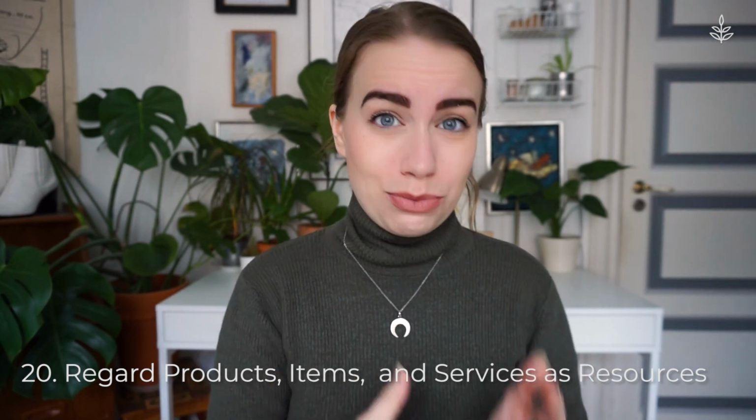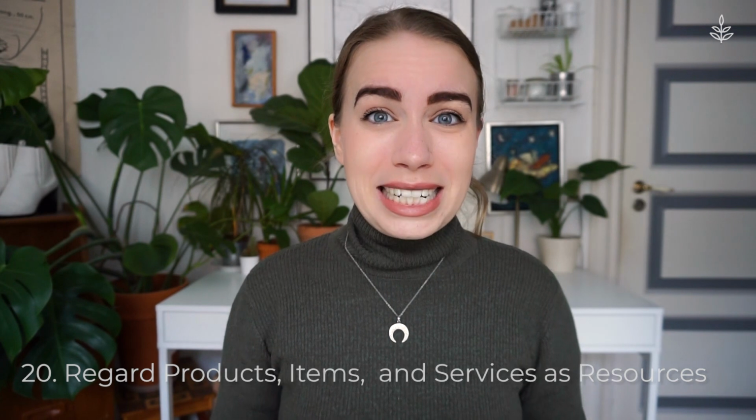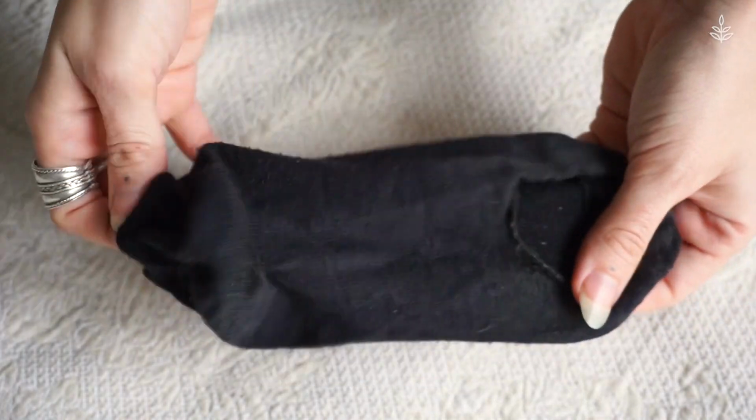And lastly, perhaps it's a little bit difficult out there, but hear me out. Start looking at your products as resources rather than basing their value on the monetary price. It's so easy to discard things like socks because they cost us basically nothing. But socks are usually made out of cotton or polyester, and those materials had an impact when they were produced. So if we can fix them, or if we can use them for a longer time rather than throwing them away, that is a win. That is a win for sustainability.